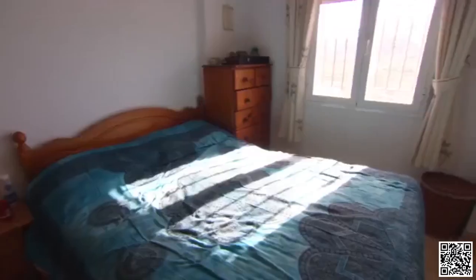So this is the main bedroom. It's not huge, but it's a good enough size. It's got quite a nice Spanishy feel. And an amazing view. To say the least, the mountain views are nice. It'd certainly be very nice to wake up to every morning.